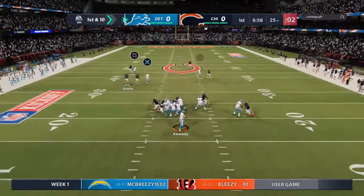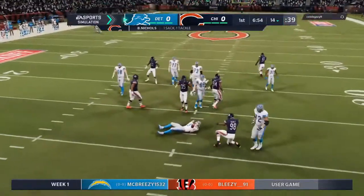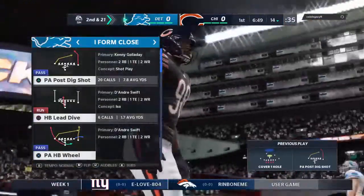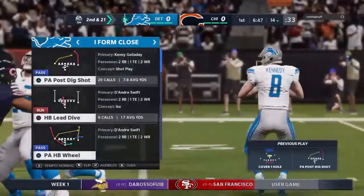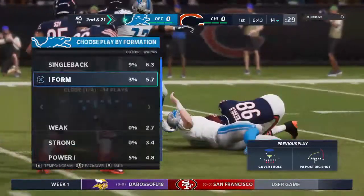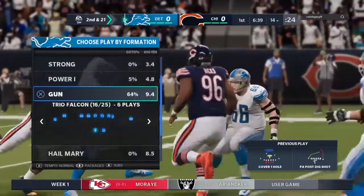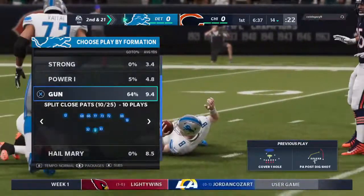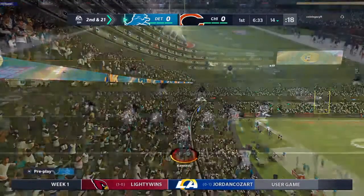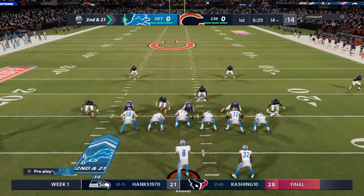On 1st and 10, Kennedy. And he'll go down. The Bears get there for the sack. Bilal Nichols. What an effort from him on that play. Big tackle for a loss of 11. Well, they're in some hot water now. After that sack, it's 2nd and 21.